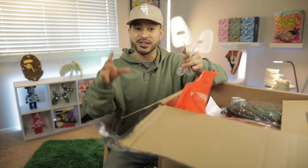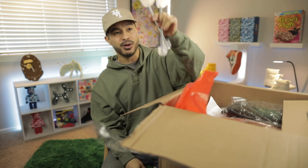Do not buy these wooden ones from Amazon. I say just get these plastic ones. So yeah, these will come in handy. All right, so what else we got?